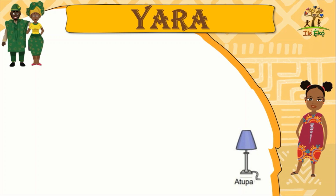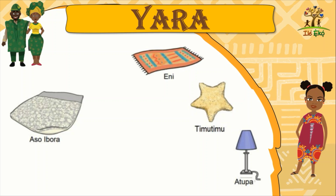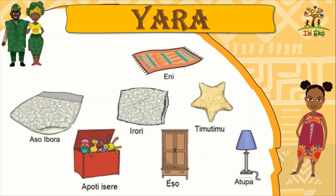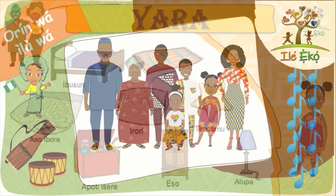Àtùpà. Aṣọ ìbora. A cloth that we use to cover ourselves. Our duvet. Aṣọ cloth. Ìbora. What we use to cover ourselves. Tìmùtìmù. Cushions. Ẹní. That's the rug on the floor. Ìrọ̀rí. Our pillow. Ẹ̀ṣọ́. That's our wardrobe. Àpótí ìṣeré. Our toy box, if you have one in your room. And ibùsùn. That's our bed.